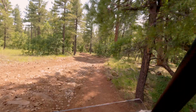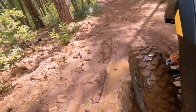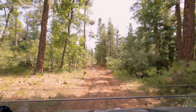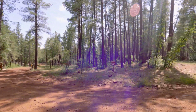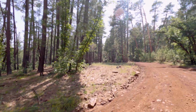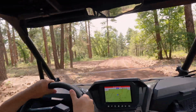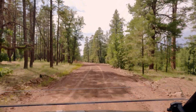But just because you have to go a little bit slower than these machines are capable of out here, it doesn't mean that you're not going to have a great time. After one more big puddle, we came to a junction and we made a right onto Forest Service Road 226. This is another fairly well maintained road. Every once in a while there will be a rock, but it's nothing compared to what you've just driven through.